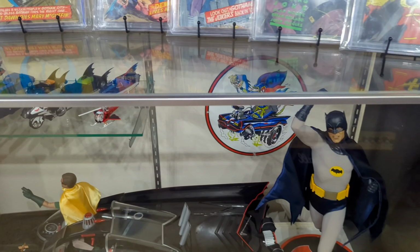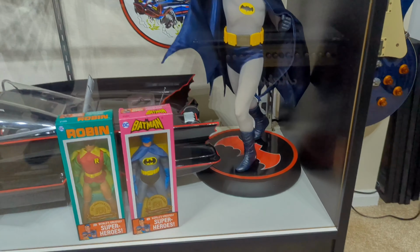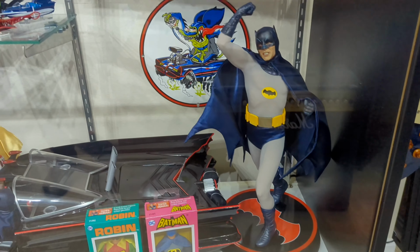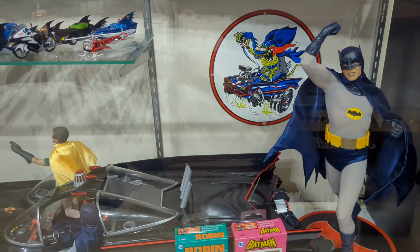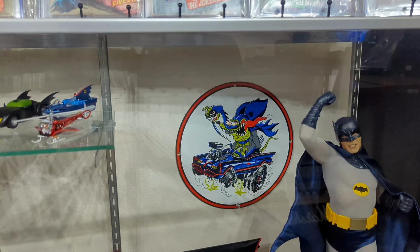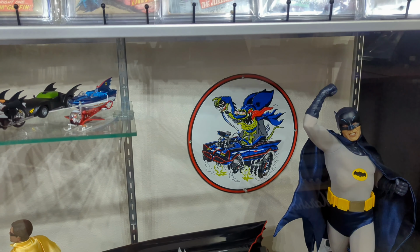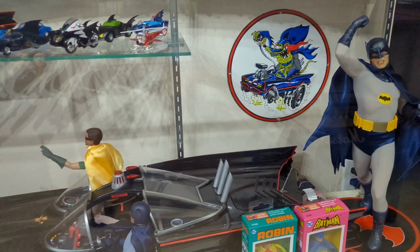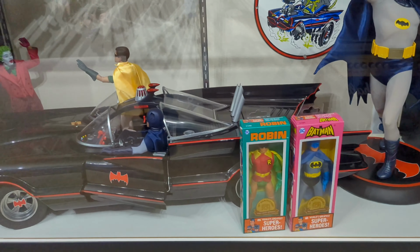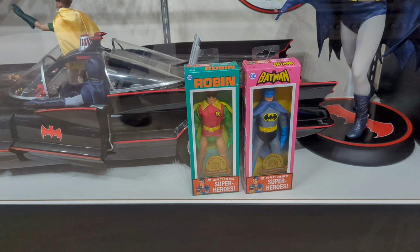Moving down, we have Adam West as Batman in quarter scale, made by Sideshow Collectibles. Behind him, we have a fairly new acquisition, which is a Rat Fink sign with a '66 Batmobile in the front. Down here we have a couple of reproduction Mego figures. Shout out to Shane for those.